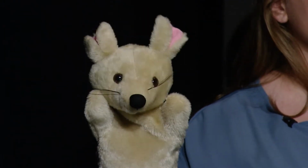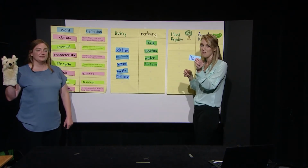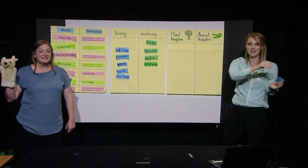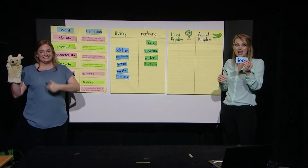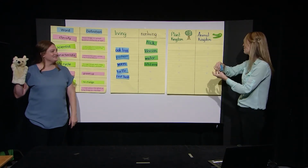Oh, I like that idea. Is a lion a member of the plant kingdom or the animal kingdom? Show us your motion. Yes, a lion is a member of the animal kingdom.